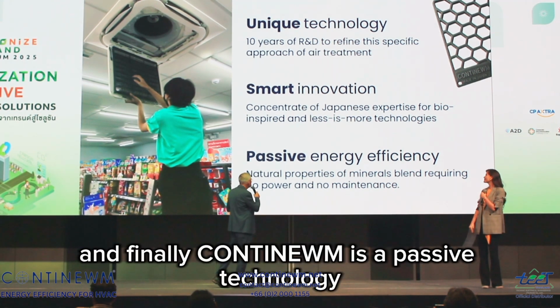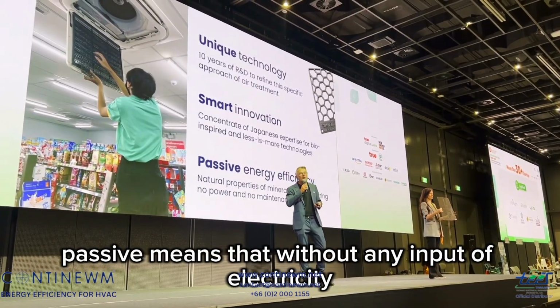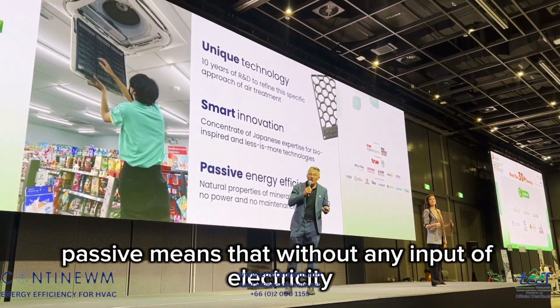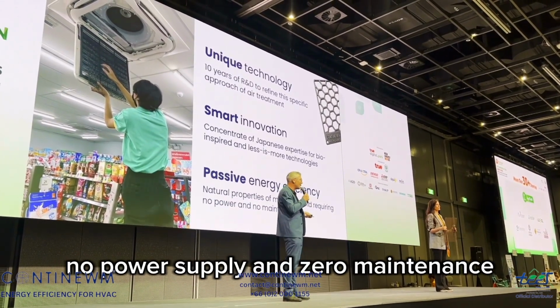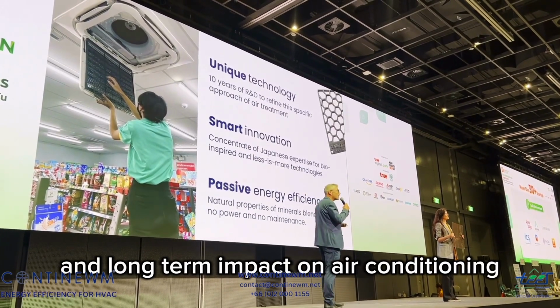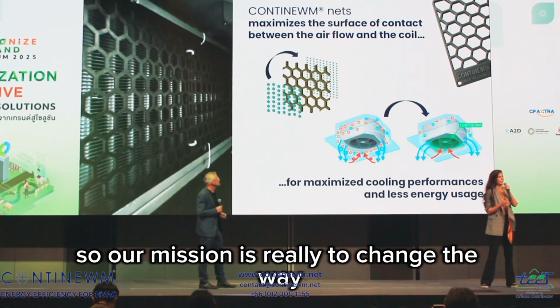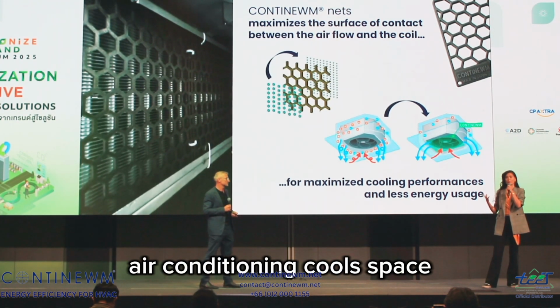And finally, CONTINEWM is a passive technology. Passive means that without any input of electricity, no power supply, and zero maintenance, we have a permanent and long-term impact on air conditioning. So our mission is really to change the way air conditioning cools spaces.